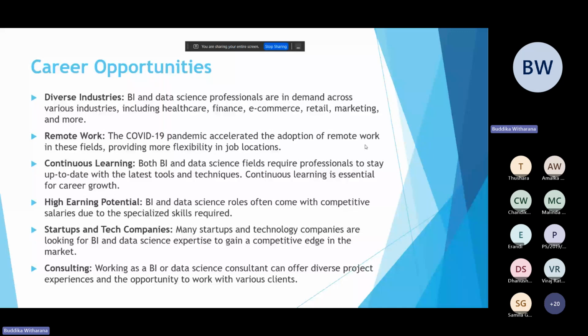And one thing you need to understand and keep in mind is that if you are into BI and data science, it requires you to stay up to date with the latest tools and technologies, because it's continuous learning, and knowledge is continuously generated in this particular industry. So you have to keep up with the knowledge, learn as much as possible continuously and keep up with the industry. And also, what's remarkable is that this is an industry with a high earning potential.